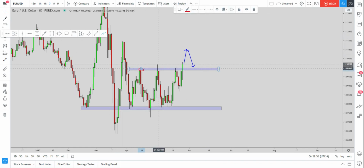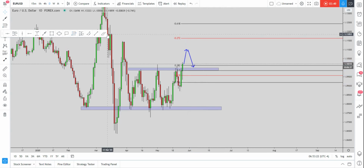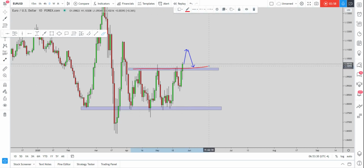Now, as you know, all this resistance will in that case be turned support. So we will have clearly previous resistance turned support at this area. We will have the possibility to create another impulse correction and impulse pattern to the upside for more continuation and completion of another wave. And we will have the confluence of the Fibonacci taken from the low to the high of the impulse, which should be 50% or even better 0.618 Fibonacci confluence with this strong structure resistance, which will be then turned structure support, which was also the top of our range.